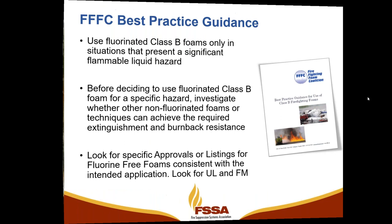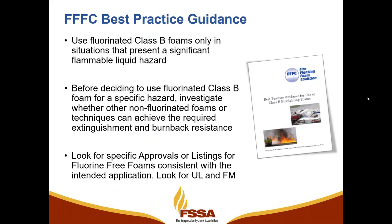The Firefighting Foam Coalition that I talked about a little bit earlier has come up with what is called the best practice guidance for using Class B foams. And basically they say, use fluorinated Class B foams only in situations that present a significant flammable liquid hazard. Remember I said that Washington State enacted a ban on fluorinated firefighting foams except for aircraft rescue firefighting, the petroleum industry, and the chemical industry. These are the people who have the really, really, really big fires. And these are the people that need that extra performance that comes with the fluorinated AFFFs.